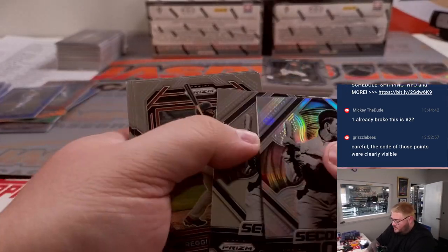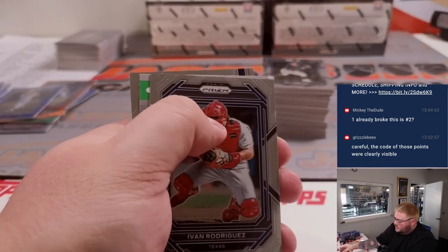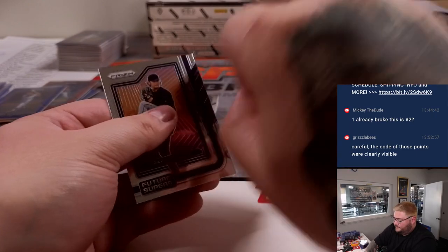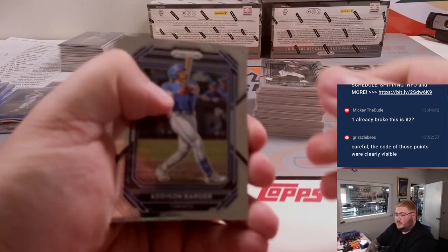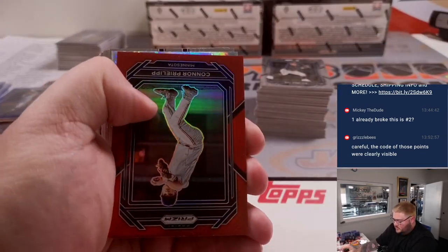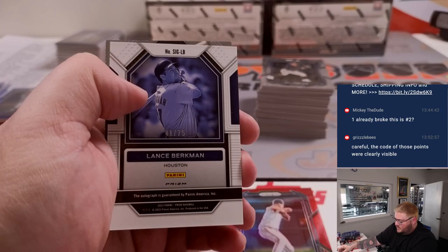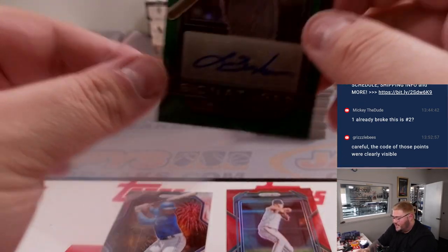Silver Naplejois and a base Naplejois, one after the other. More points. Up to 1,500 now. Got a Pudge and a Gavin Williams. Red, Connor Prelip, prospect for the Twins. Our next auto, Lance Berkman. Big Puma. Green scopes for the Astros.